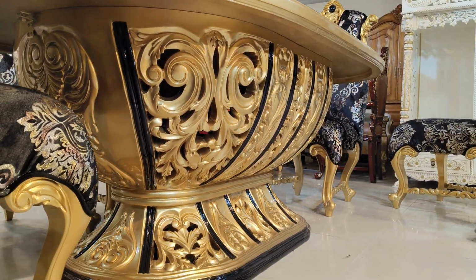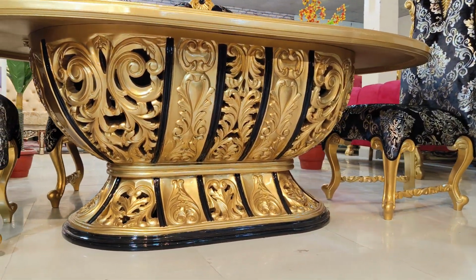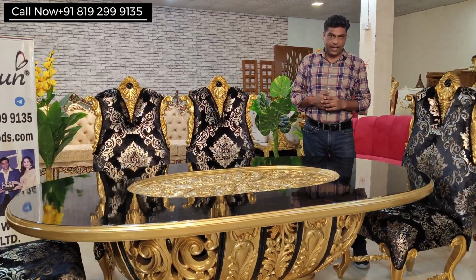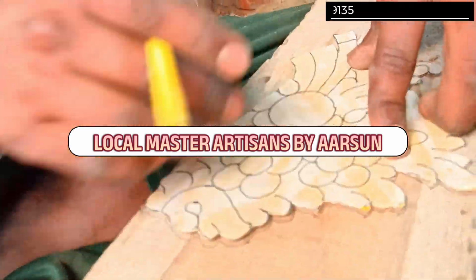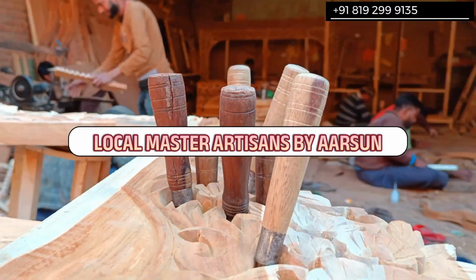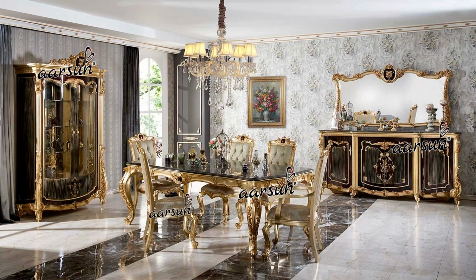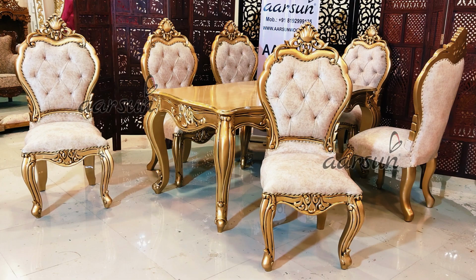This is teak wood that is painted gold and black, two shades here as per the catalog design and as the client wanted. Looking at this, you will definitely appreciate the quality of the artisans we have, the master artisans that are working with us with Aarsun for so many years and making such grand, amazing designer royal pieces that are going across the globe. We are delivering to more than 55 countries, and designs from the Italian catalogs, Turkish catalogs, Egyptian catalogs, all designs we are making here in solid teak wood.